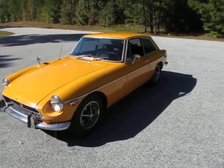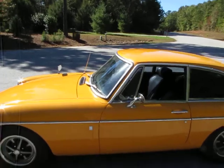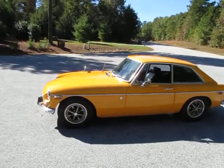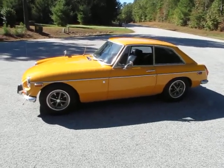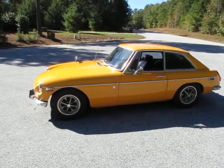Other than that, the interior is really clean. Aside from that little rip that I showed you, really, really clean. In fact, you could probably have an upholstery shop just do a little patch on the bottom of the seat right there. Have a really sharp car. It's a really cool MG. It's the first one I've ever had. They're a blast to drive, and I think somebody's gonna have a great time with it.